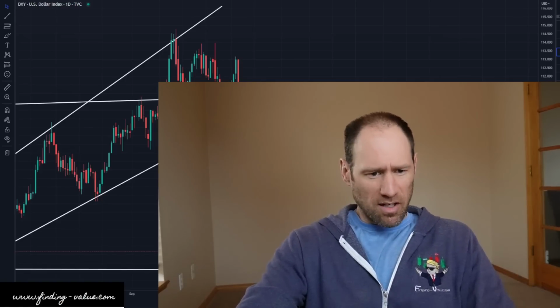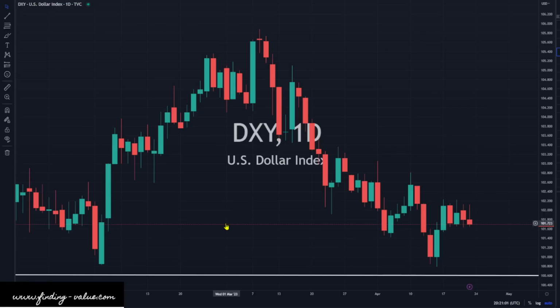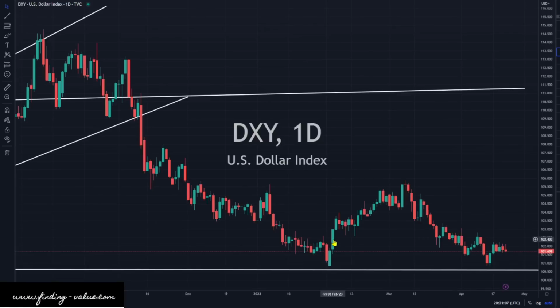So diving in here, let's start with the dollar. DXY, slightly lower today. Basically flat for all intents and purposes. So we're just moving sideways, consolidating above this long-term resistance line right here in the white.